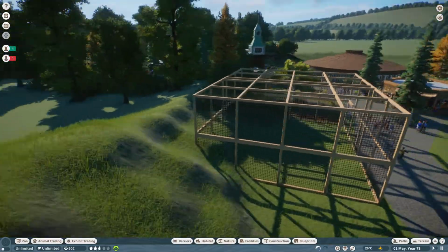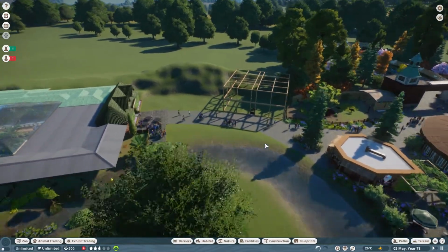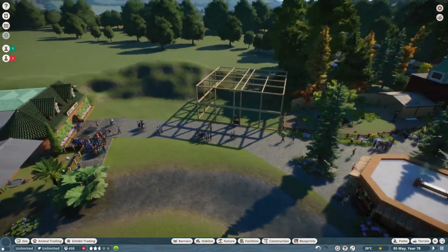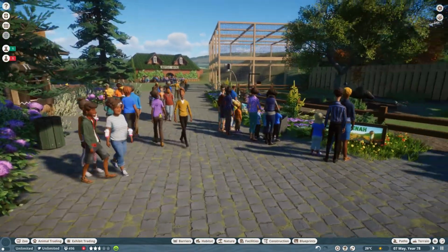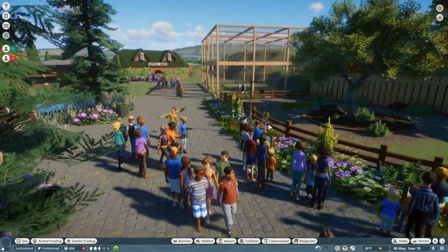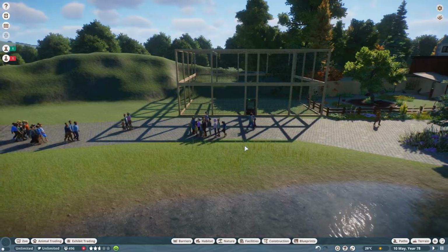Nice. Right, let's zoom out and just see what we think. Wow, that's quite big. It's probably a bit bigger than I was aiming for, really, but no, I like that. I do like that. That looks fine. Let's just come down and check it out. Yeah, that's pretty cool, actually. That looks nice. Obviously, I can get some stuff in it. I can get some trees growing up through it, that kind of thing. But yeah, actually, as a structure, that looks pretty nifty.